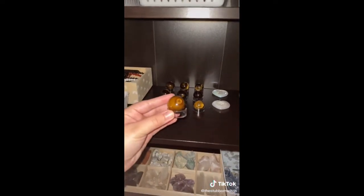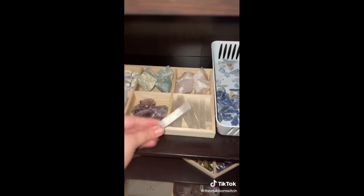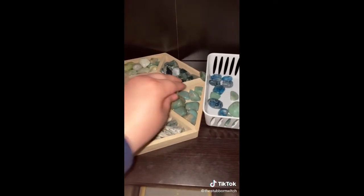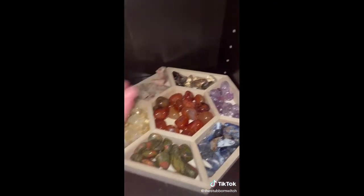We're going to do an order packing video for Debbie, who ordered two $15 mystery boxes and said that she's been struggling with some anxiety, so let's pack it. First thing I'm drawn to are these tiger's eye spheres, so I'll grab one of those, as well as a selenite bar. And let's do some amazonite too. And some smoky quartz and citrine.